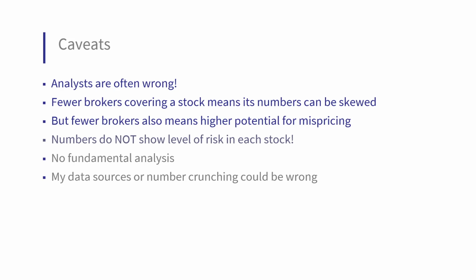One of the biggest caveats when comparing target price upsides between stocks is that it does not show the level of risk in each stock. You should expect that a microcap with a 200% upside has much higher risk than a megacap with only 10% upside. The quantitative screening also does not provide any form of fundamental analysis. Now lastly, my data sources or number crunching could just simply be wrong.